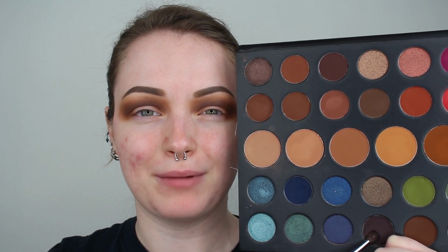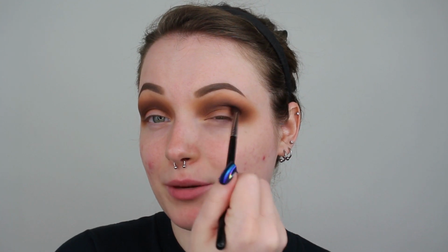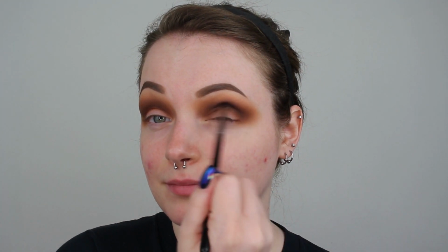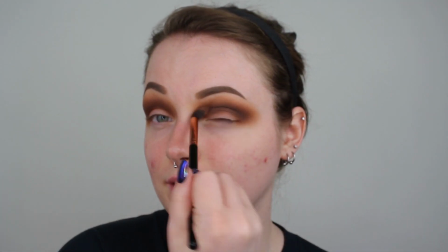It is a really deep, cool tone brown. And then with this smaller brush, I'm going to start adding it into my crease and into my outer V. This is going to help us with the lid shade just to blend things in a little bit better. And then to help me blend this in, I'm just taking whatever is left on that first brush that we used. I'm doing little circular motions right around the edge just to blend everything around and get rid of all of these harsh lines.